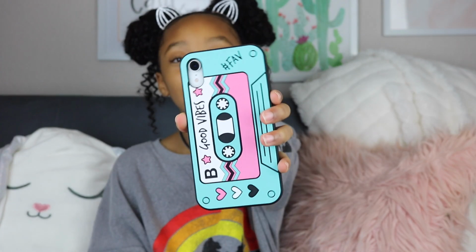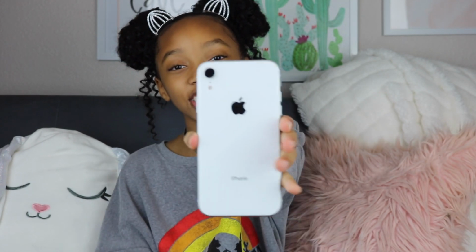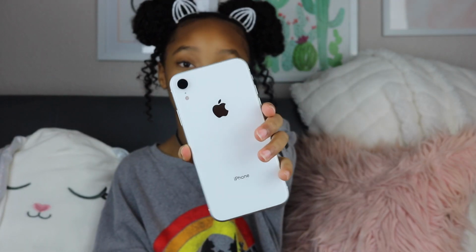So this is the case I got for Christmas. I love it so much. It's beautiful and it's really easy to take off. And I also just have the white, I don't know why that flash is on. I also just have the white iPhone XR. So let's just get into it.